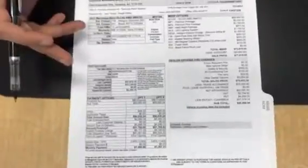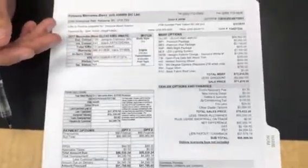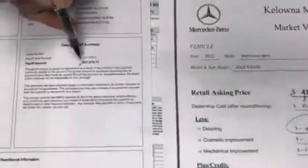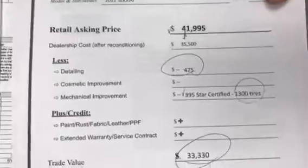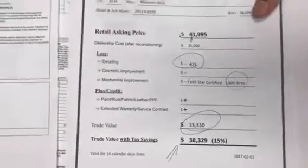Now, 2 options here. I did it as a finance, and then I also did it as a lease. So bear with me. You have a little bit of negative equity between what the market value is and what you owe on your vehicle. As I was mentioning, your payout is $37,579.74, and then the trade value is $33,330. So there's a shortfall of $4,249.74.